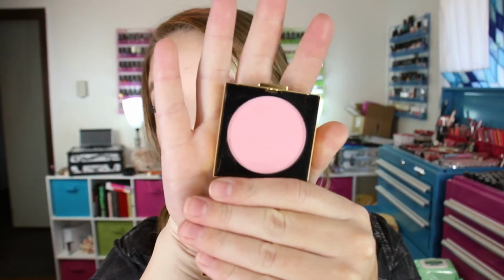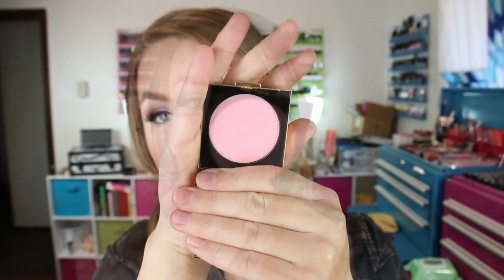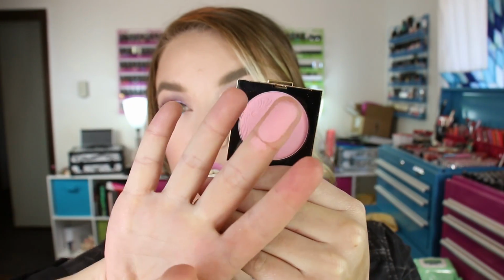This, I should tell you what it is. This is the Lotus Blossom Powder Blush, and this color is right up my alley. It's a cool toned baby pink color, and I have worn this, and it's a matte finish.